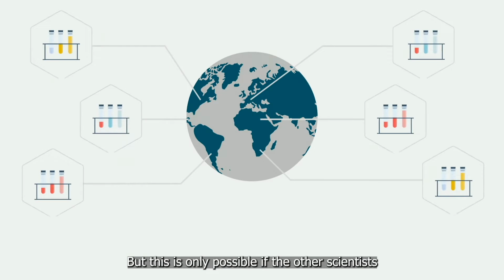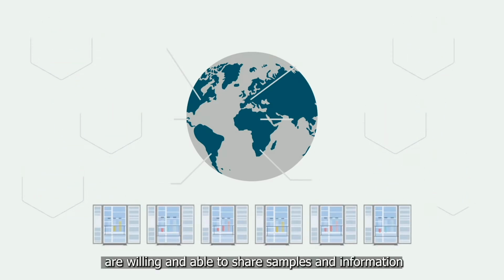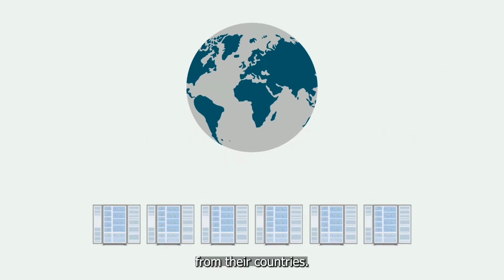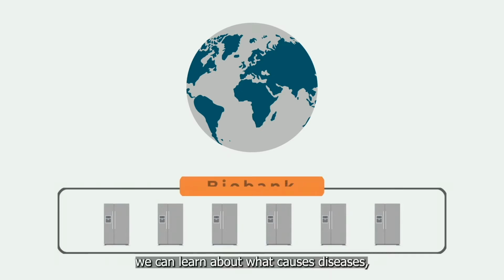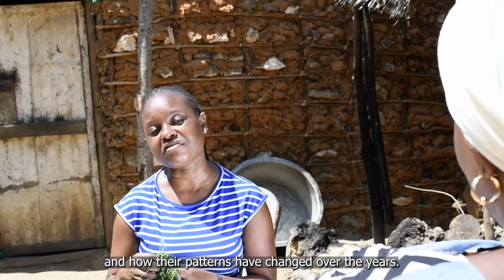But this is only possible if the other scientists are willing and able to share samples and information from their countries. Through sharing of samples and this information, we can learn about what causes diseases, how they spread, and how their patterns have changed over the years.